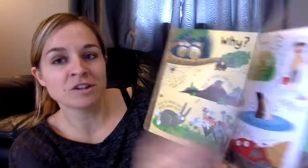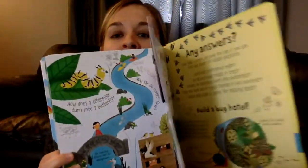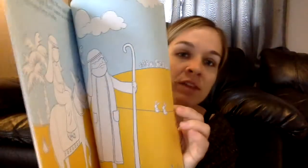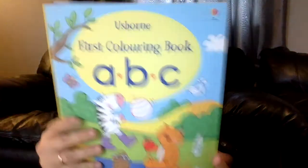So yes, lots of questions and lots of answers. Again, this one's cardboard too, like a thin cardboard, so you don't have to worry about pages ripping. Then we got some new sticker books. There's a first coloring book of the Nativity. I like that these books already have some color in them, and then you're just adding to it. So this is the Nativity story, and then there's an ABC one and a 1, 2, 3.